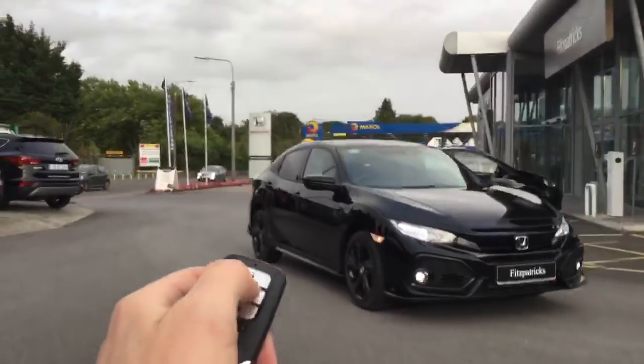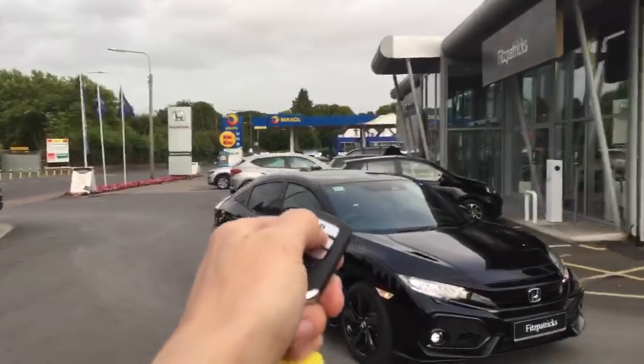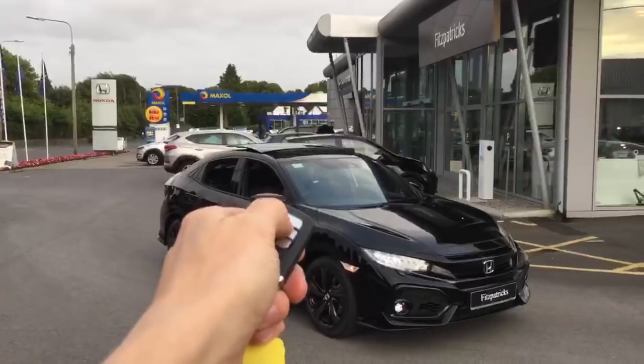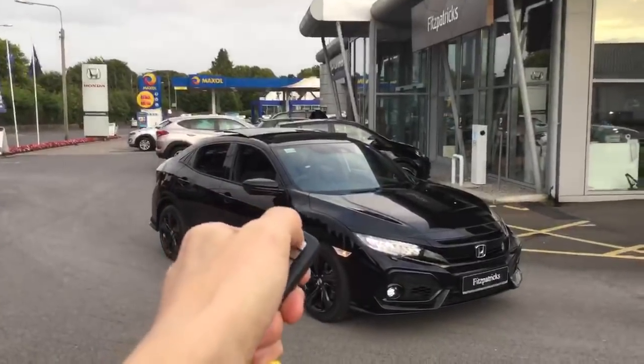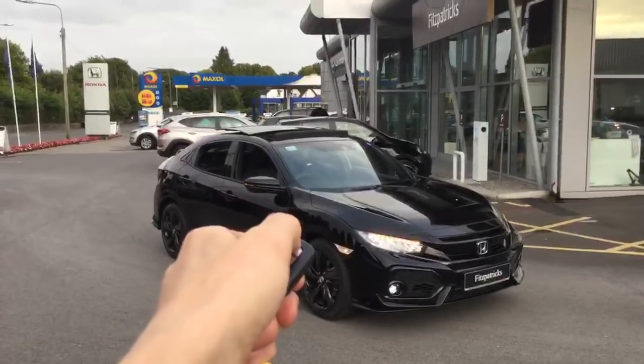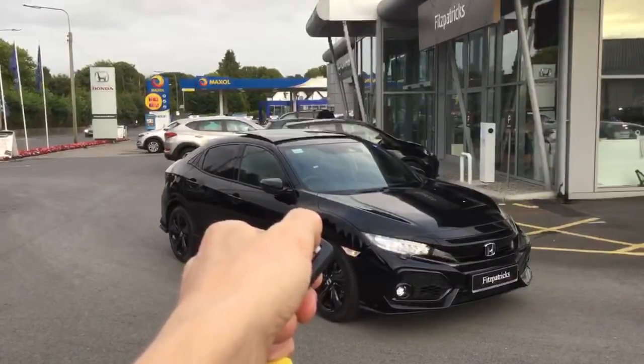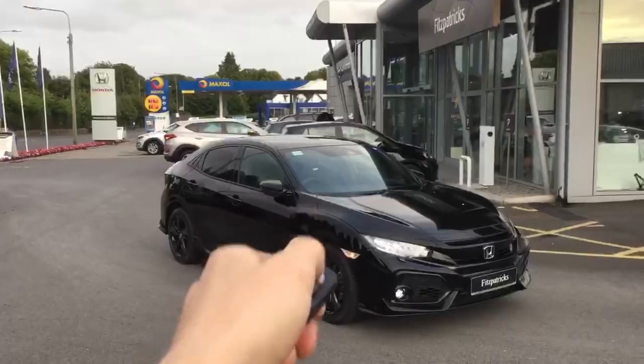Look at the other cool thing. Watch the windows and the sunroof actually, because this is a GT. So windows and sunroof open. Similarly, if I'm walking away from the car and I want to make sure I've got everything locked up, I can lock the windows and the sunroof using the key, which is pretty cool.